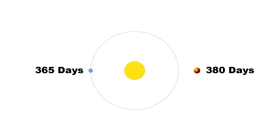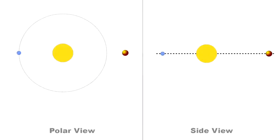Now, we're ready to put it all together. To the left, we see a polar look-down view of Earth, Nemesis, and the Sun. To the right, we see a side view of our solar system from the ecliptic, with Earth on one side of the Sun and Nemesis on the other, which is why we cannot observe it at this time.